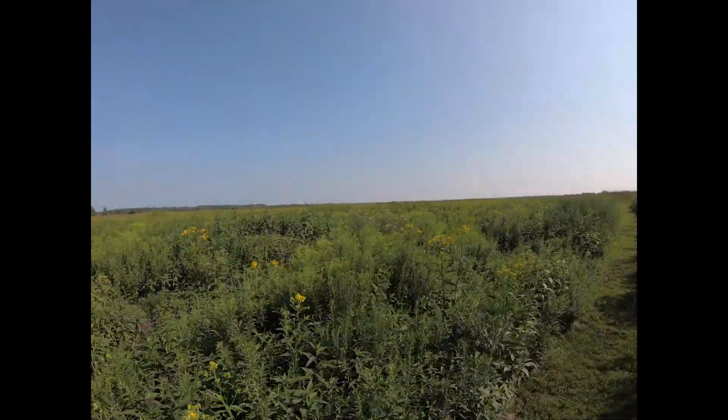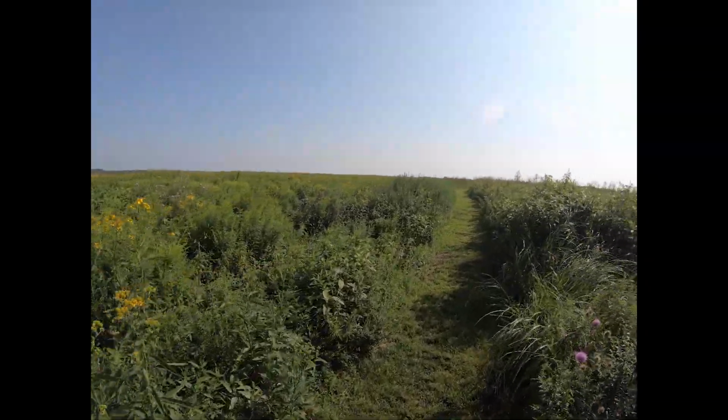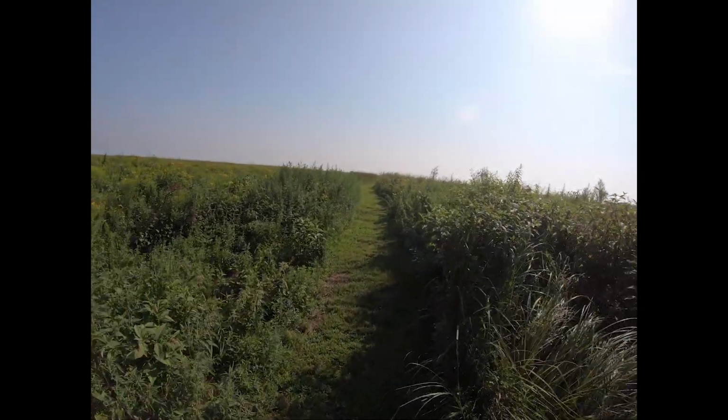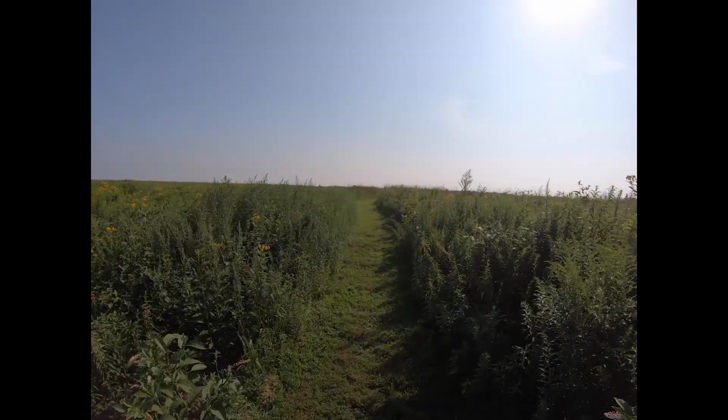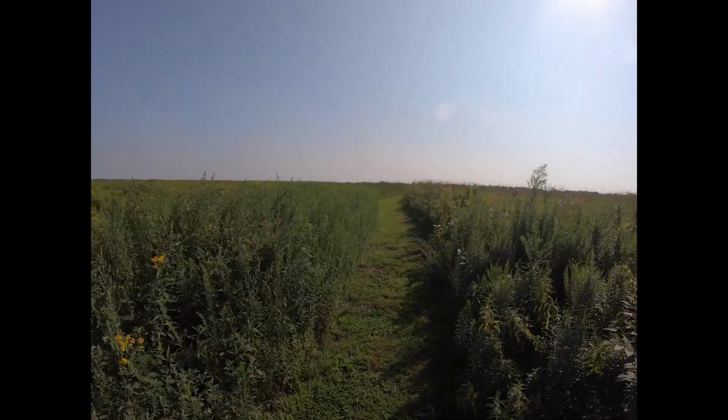I see a lot of little birds, prairie-associated birds like goldfinches. And goldfinches like to feed on thistles and seeds of these large prairie flowers that we're seeing.